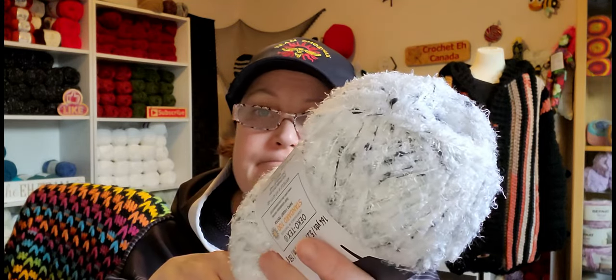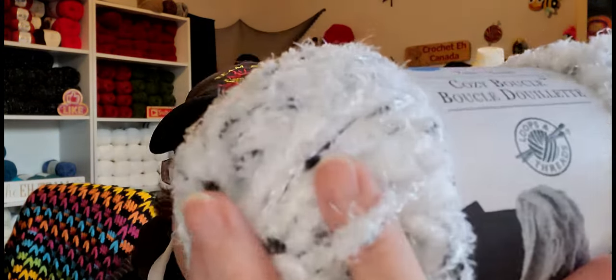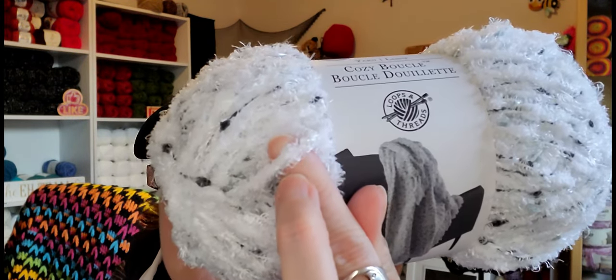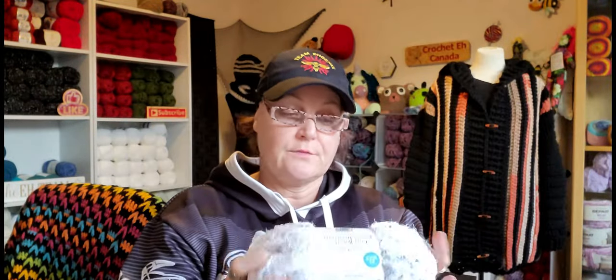It is 164 yards, 150 meters and 150 grams. And it is 100% polyester. It's got a very cottony feel to it. But it's not bad. I don't know if you can see it, it's got a real shine to it. Like, I don't know if you guys can see that. See that streak of shine right there? It's very pretty.